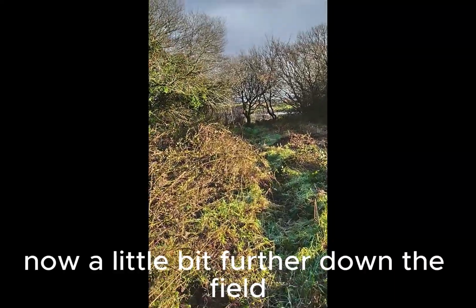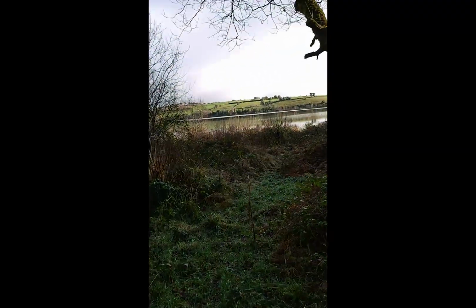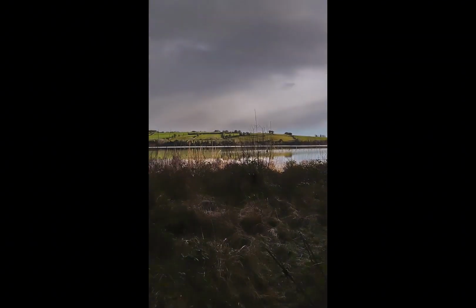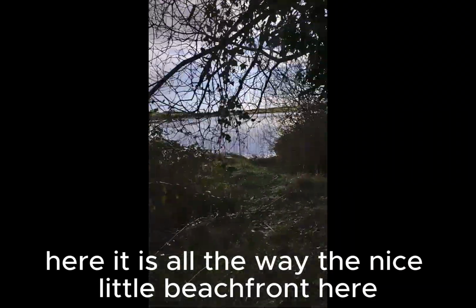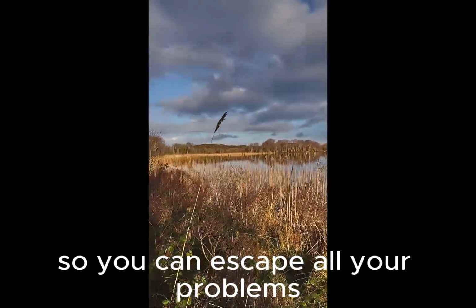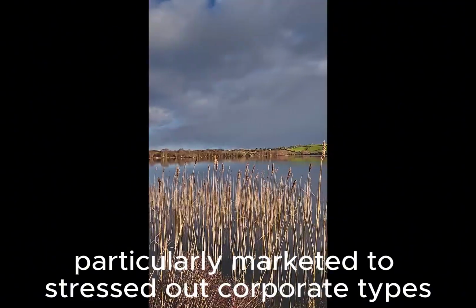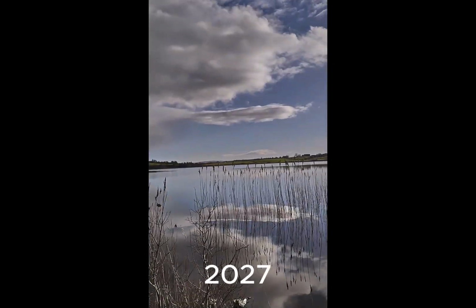Now a little bit further down the field, we are by the lakeside now. This is Derryhick Lake. So we're going to clear this all away. A nice little beachfront here. So you can escape all your problems. Particularly marketed to stressed out corporate types. Taking bookings now for summer 2027.